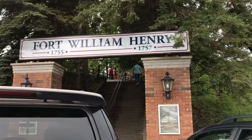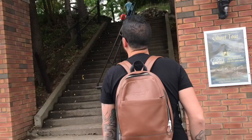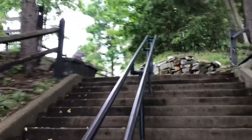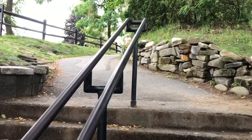Let's go. All right, so we are gonna head into Fort William Henry right now. Check it out. Not sure what we're gonna see. We've been here before, but it's been a while. Last time we were here, I think it was 5 years ago, maybe? Something like that. But we're entering in from the Lake George side.